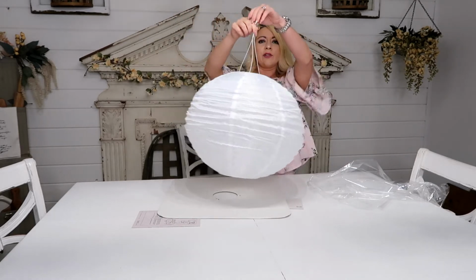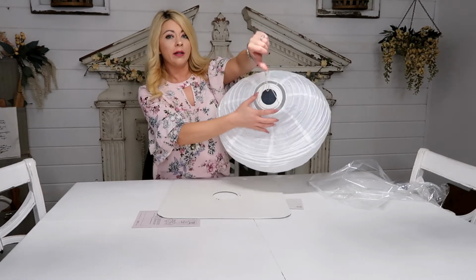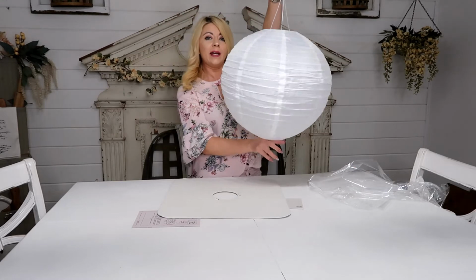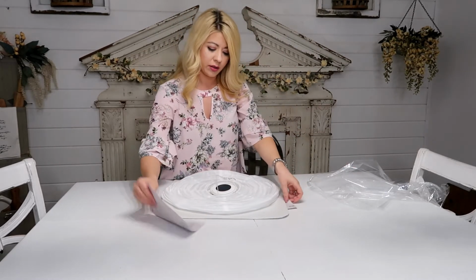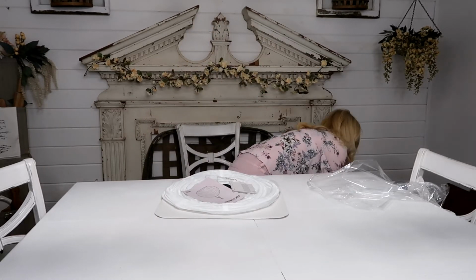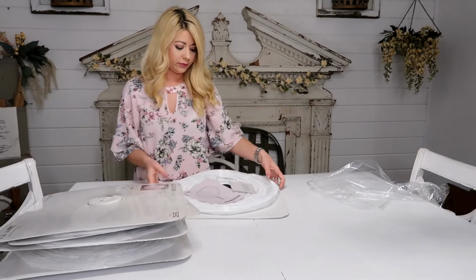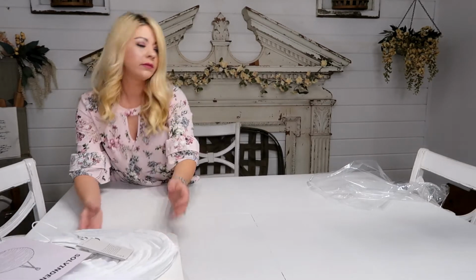Solar little lanterns. They have a hook on the end and the solar panel on top. So once it sits out in the sun all day, it will just light up on its own. And I'm super excited about these. $5. And I think I got 5 of them. Got 4 more to hang outside. Those are fun, really fun.